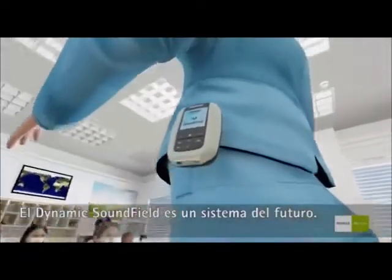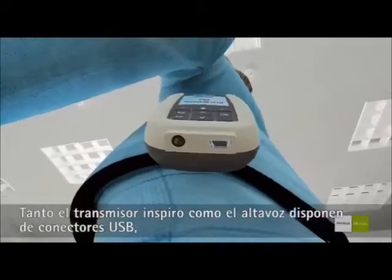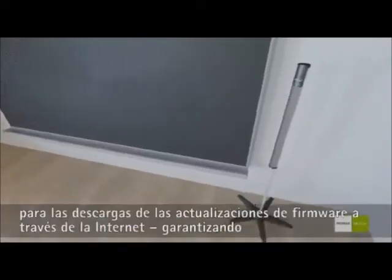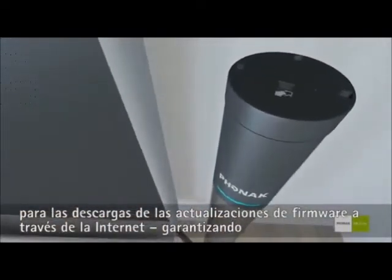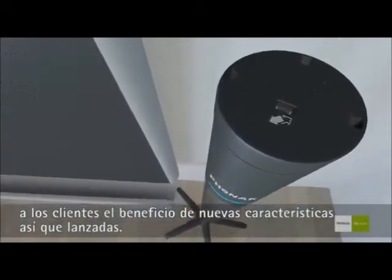Phonak's dynamic SoundField system is also 100% future-proof. Both the Inspiro transmitter and loudspeaker unit feature USB connectors, through which firmware updates can be downloaded via the Internet, ensuring customers benefit from new features as soon as they're released.